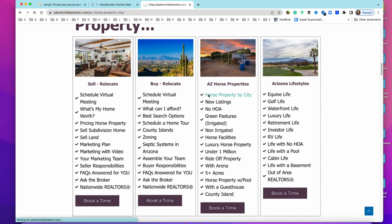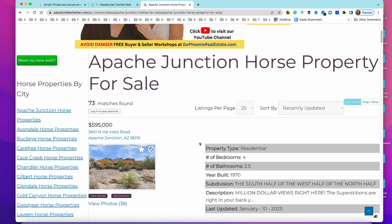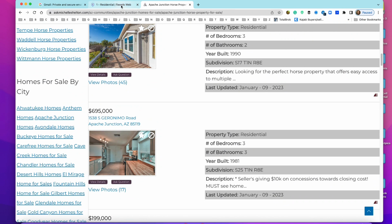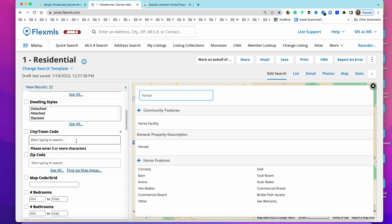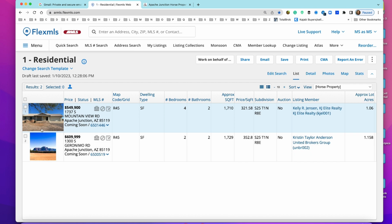So if we click on horse property by city, and let's say we go to Apache Junction homes, there's 73 matches found, and we show you every listing. It's not just our listing, it's every listing available. We don't hide properties from people. What you won't see is what's in coming soon. So if we go to coming soon and we put in Apache Junction, there's only 2 in coming soon that are horse property, but you would not see these properties if you are doing that search because they're not in the active status.